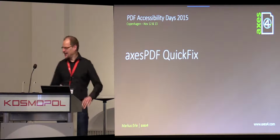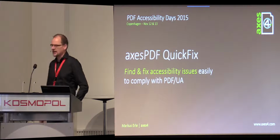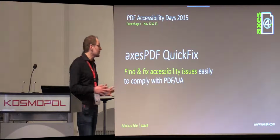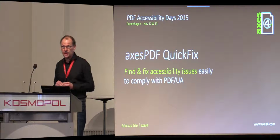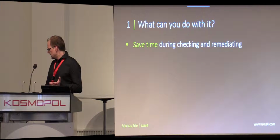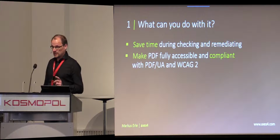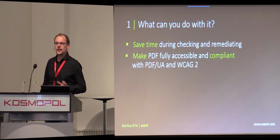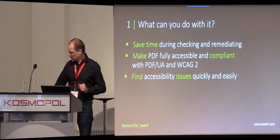Good morning, everybody. I will present XSPF Quick Fix. What is XSPF Quick Fix? It's a magic tool to find and fix accessibility issues easily to comply with PDF UA. And what can you do with it? You save time during the quality assurance. You make PDF fully accessible according to PDF UA and WCAG2. You find accessibility issues quickly and easily.